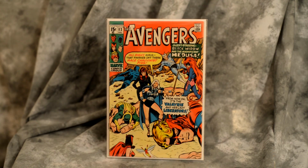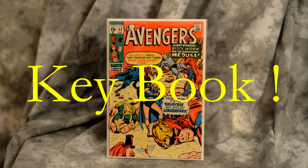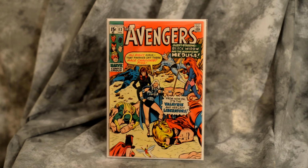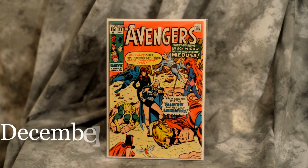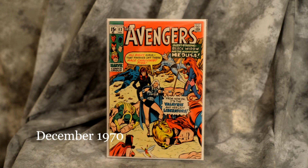And again, girls ruling, kicking ass, taking names. Here we have, of course, an iconic cover by Big John Buscema. This is Avengers issue number 83. Yes. Now, this is a first appearance of Valkyrie and her Lady Liberators. I've already mentioned this issue in the episode where I featured Defenders issue number 4. The character of Valkyrie is introduced in this issue, but if you guys know what I mean, in a kinda sorta way. Now, it's actually a guise for the Enchantress of Asgard.